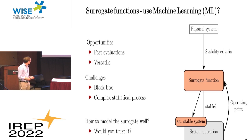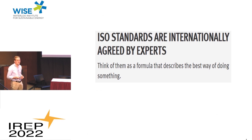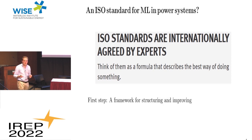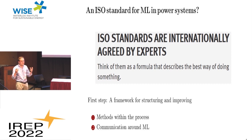And when I think about trust, I might look to a standard, for example ISO standards. They say on the website, think of them as a formula that describes the best way of doing something. And can we have an ISO standard for machine learning systems in power systems? Maybe. I unfortunately can't present you something like this, but what I can present, and what the paper is about, is a first step: start to think of this machine learning process as a framework and structure our thoughts and methodological work in such a framework. With that, we can improve, on one hand, the methods within the process, but also our communication as a community around this problem.